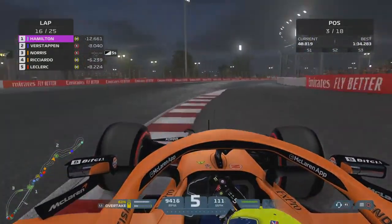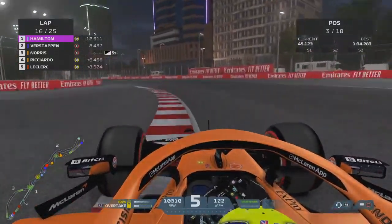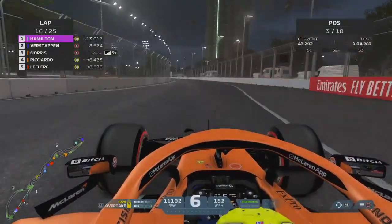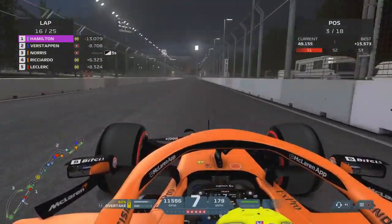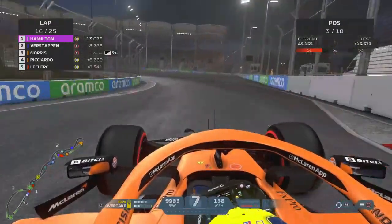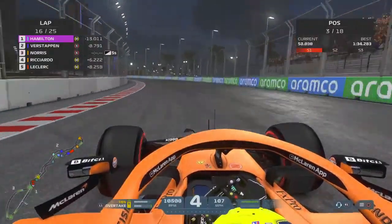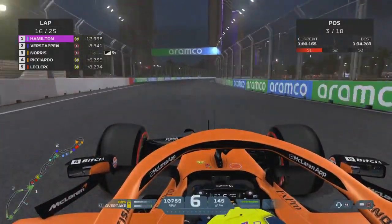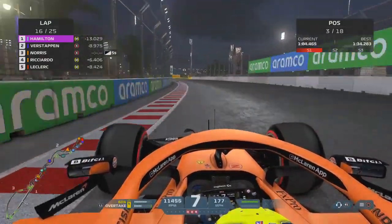Although I am over 5 seconds ahead of my teammate Ricciardo, and I've not seen Perez around. He's behind the 2 Ferraris, so he probably did have damage, but he decided to keep going until his pit stop, which is probably what I would have done if I had tiny or little damage to my front wing. That's what I would have done.